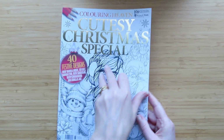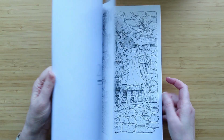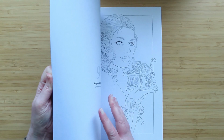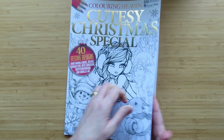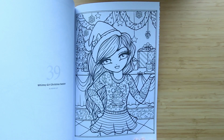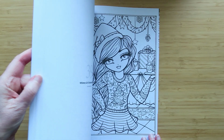When I was doing the Christmas scavenger hunt, I realised that I think I picked the ugly sweater one out of this one, didn't I? Was it this one? There is definitely some Hannah Lynn in. There we go, I did, yeah, right. And I was like, to be quite honest, it's quite cute, that Hannah Lynn. I quite like it. I might colour it.